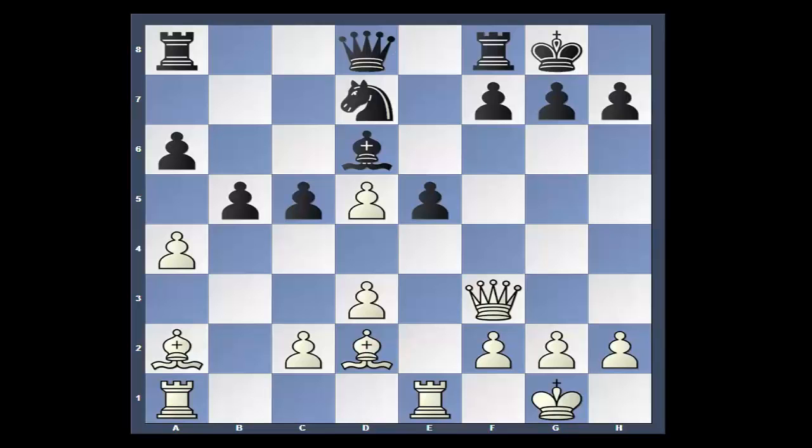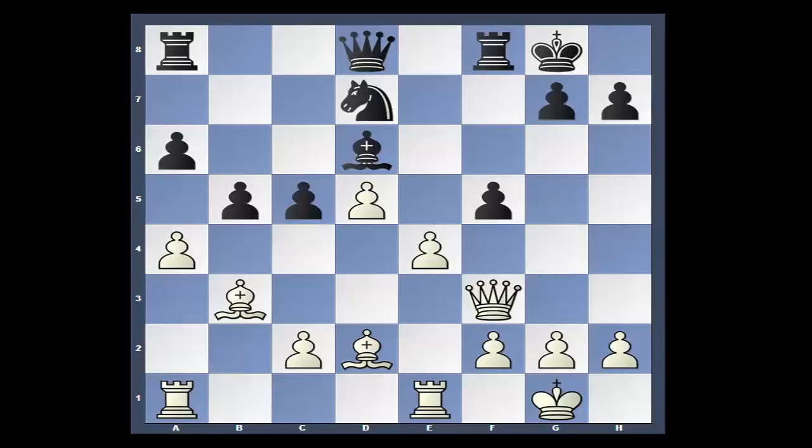Black had to give up a bishop for white's knight, so he's up the minor exchange. f5, bishop b3, e4, d takes, c4. Bury that bishop. That used to be a good bishop. Now he's kind of stuck.